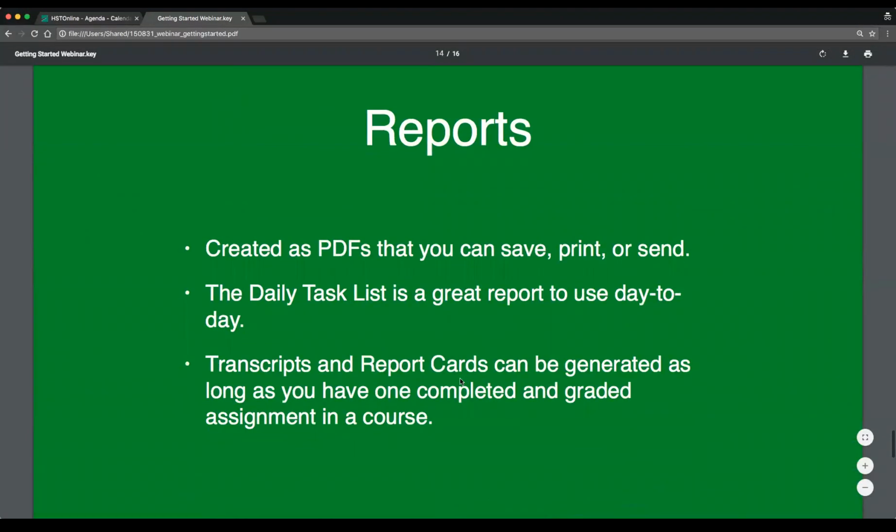Let's talk a little bit about reports. So reports can be generated as PDFs that you can save, print out, or send. And the daily task list is a great report to use on a day-to-day basis. I'll show you that here in a second.